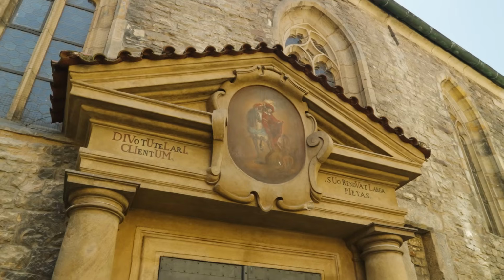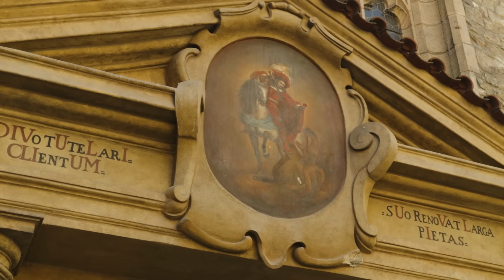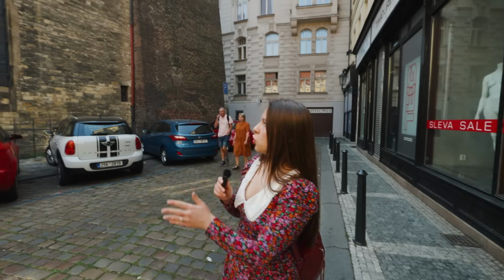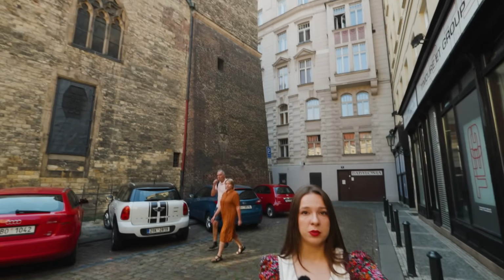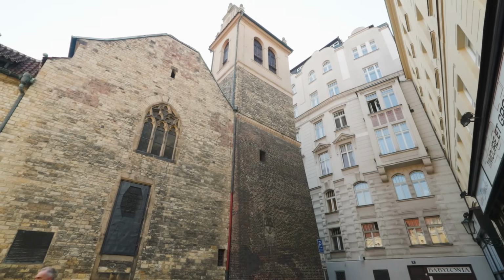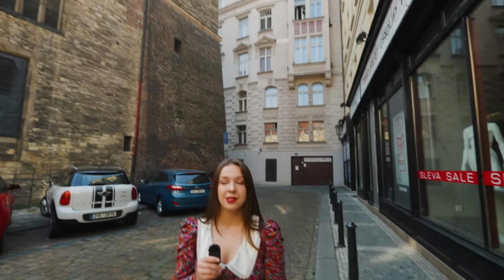Okay, we are here at one of the oldest churches in Prague, the little hidden gem of our today's video. This church is called the Church of Saint Martin in the Wall. To be more specific, it's Saint Martin in the defense wall. Because this church was once upon a time kind of split, and one half of it was in the old town and another one behind the defense walls.